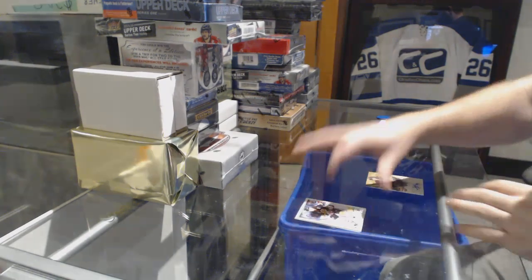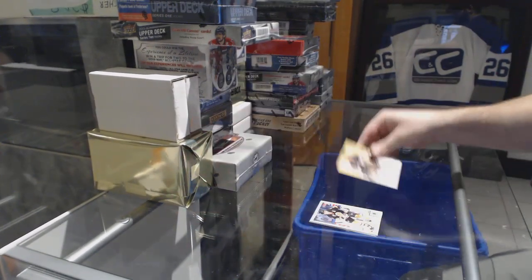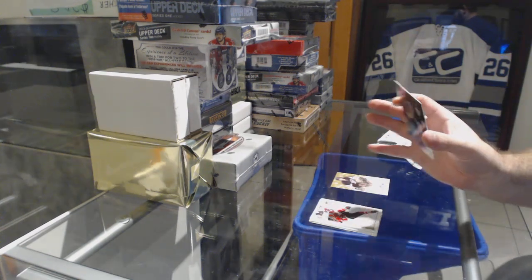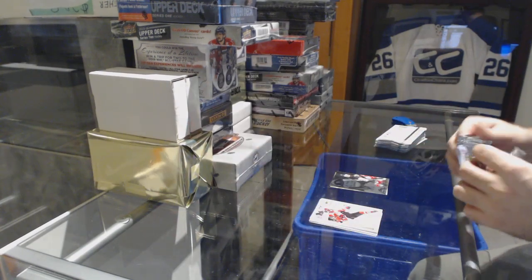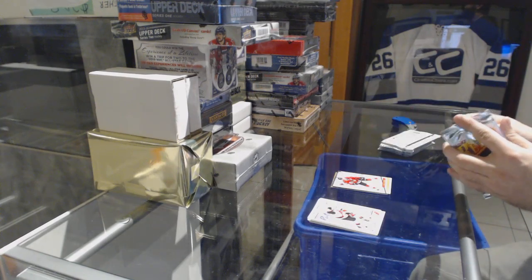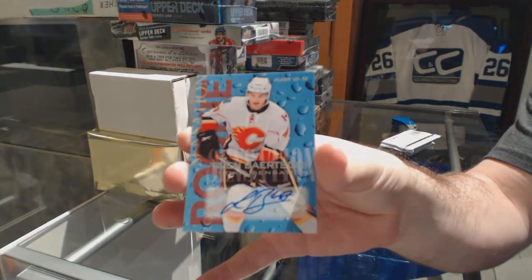We start off with a Skybox Autographics for the Pittsburgh Penguins, Joe Vitale. Did Line 8 just bury another one? We've got a Showcase Blue, number 150 for the Buffalo Sabres, Dominic Hasek. How many does Line 8 have now versus Ovechkin? Showcase for the Penguins, a Fleury, an Ultra for the Chicago Blackhawks of Jonathan Toews. We've got a Sven Baertschi Rookie Sensations Auto for the Calgary Flames.